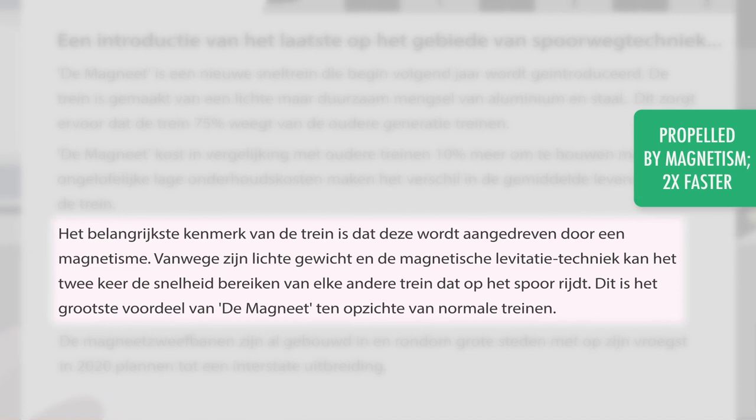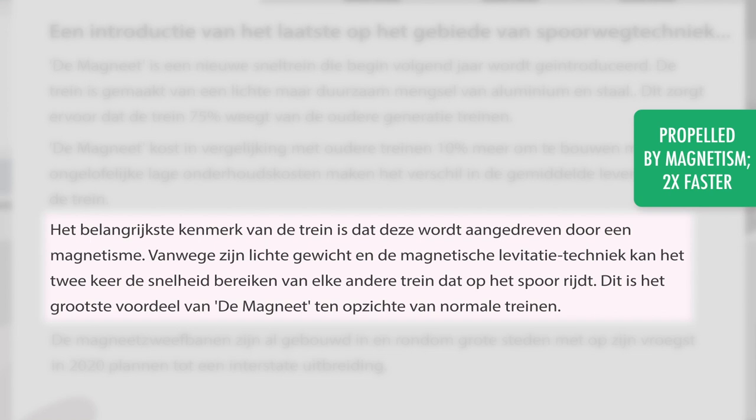The main feature of the train is that it is propelled by magnetism. The biggest advantage is that it can reach twice the speeds of any train that runs on tracks. De trein die wordt aangedreven door magnetisme. Het kan twee keer de snelheid bereiken van elke andere trein dat op het spoor rijdt.